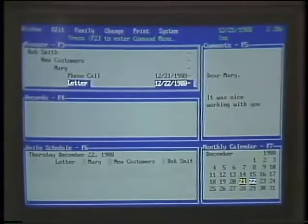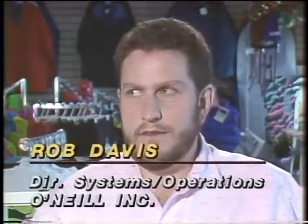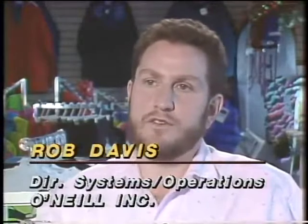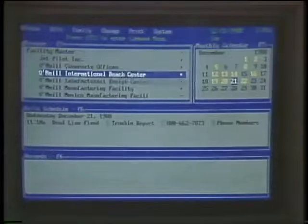Today, O'Neill's Director of Systems and Operations relies on a package called InfoXL to help plan and carry out his company's rapid expansion. The interesting thing about the advent of this technology is that we get information from a variety of sources and in a variety of manners. We get free-form text, we get structured information, numbers and so forth from reports. InfoXL in its variety of windows provides me with the different structures and the ability to customize my screen to enter that information into free-form text, comments field, structured text into a daily appointment log or outlining, and it allows me to search on any one of those windows.